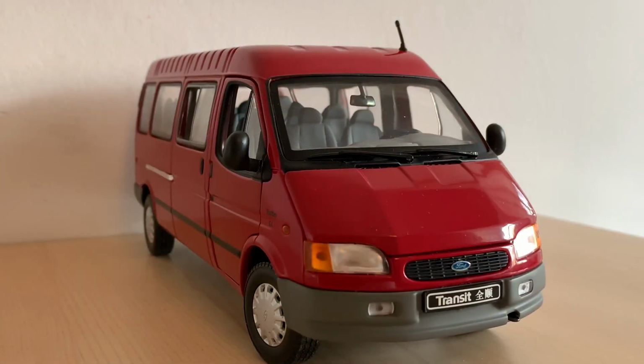So I'm personally a very big Ford Transit fan. I like the minibuses, and I like the vans, and I like the pickups. I like all of them really. And the model represents the real thing completely perfectly. We've got the bumper and the lights. Obviously this is going to be a left-hand drive version, but everything seems to be incredibly accurate.